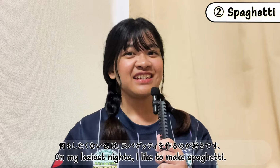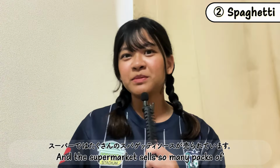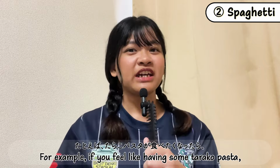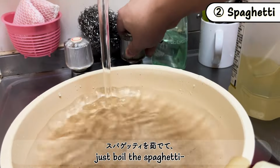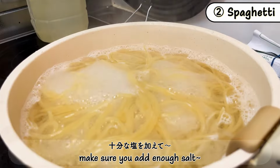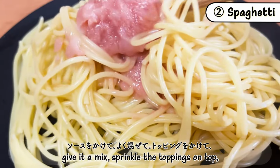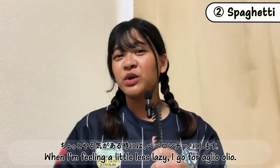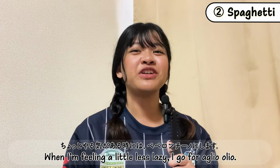Number two. On my laziest nights, I like to make spaghetti. And the supermarket sells so many packs of instant spaghetti mixes. For example, if you feel like having some tarako pasta, just boil the spaghetti, make sure you add enough salt. Throw in the contents of the pack, give it a mix, sprinkle the toppings on top, and voila! Tarako pasta.